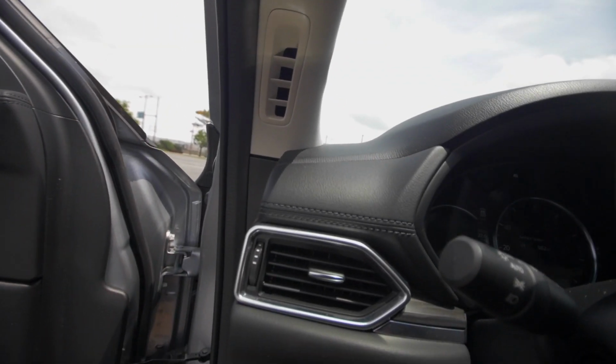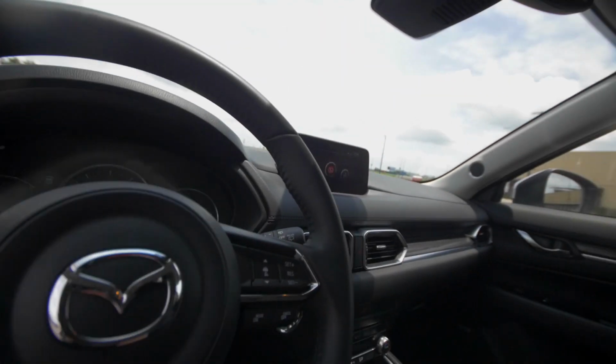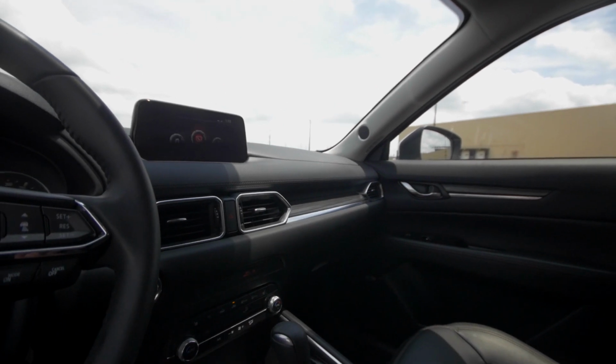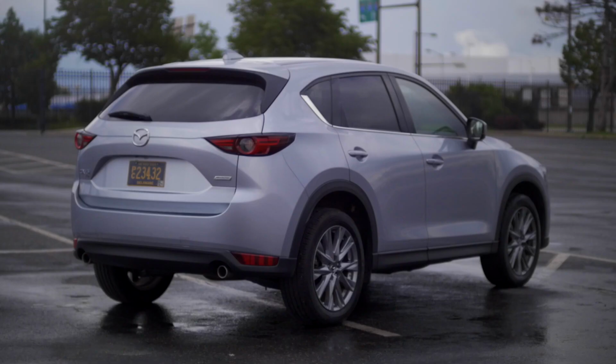Other than that, you see it has traditional vents for heating and air conditioning. The air conditioner on this thing kicks butt. Like right now I'm sweating. Pretty soon I should be turning it on because it's kind of warm today. It's 84 degrees, hot and humid. It's been raining all week. So yeah, I'm kind of hot right now.